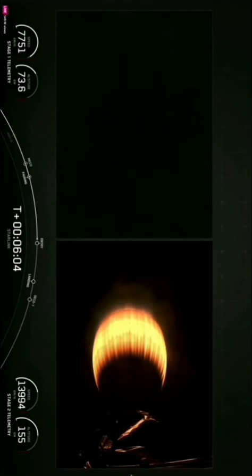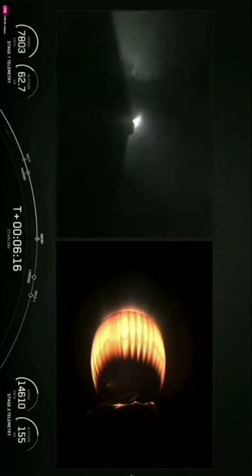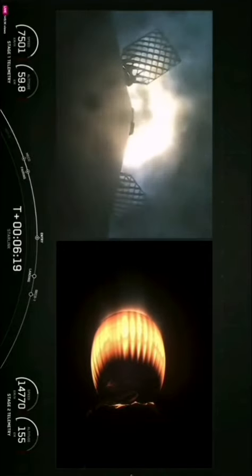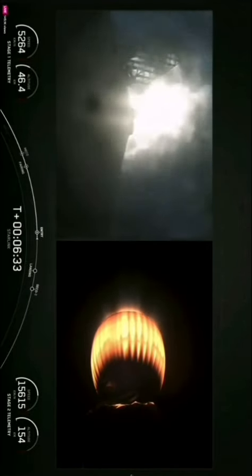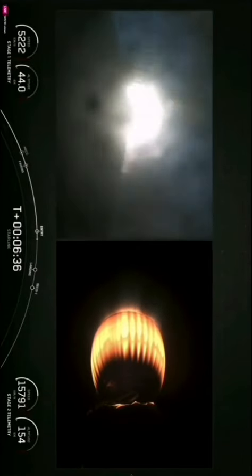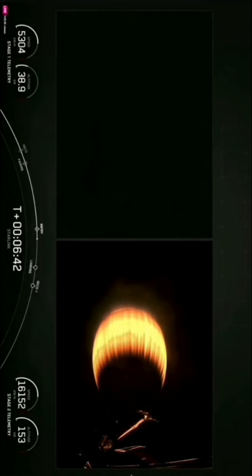Now 6 minutes into flight, less than 10 seconds away from the start of the entry burn. Nominal trajectory. Entry burn startup. Entry burn shutdown. Appears to have been a good entry burn.